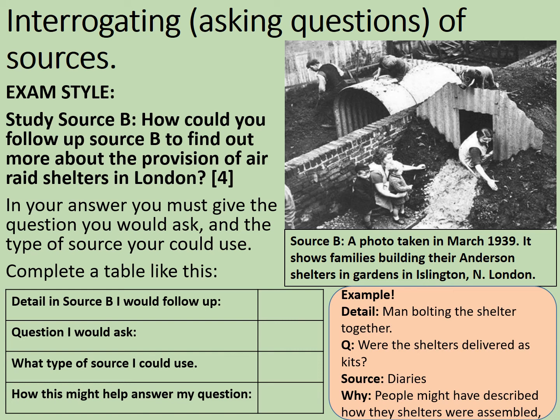Have a go at this now. You can follow my example if you like, but try and pick another detail, ask another question and consider a different type of source. Pause the video while you have a go at this, but definitely don't spend any longer than about 5 minutes on it.